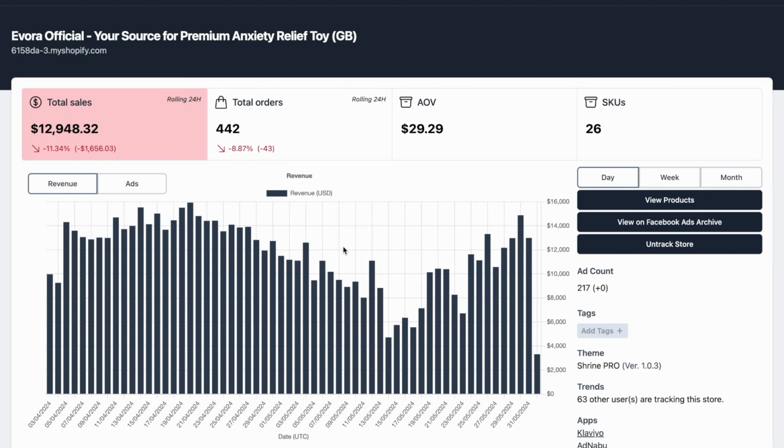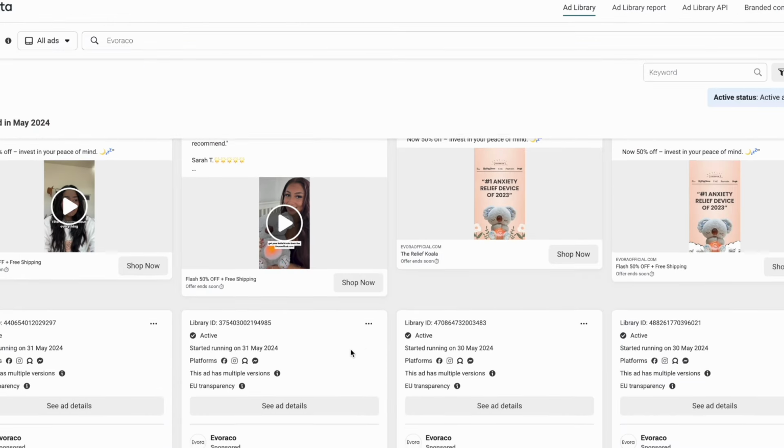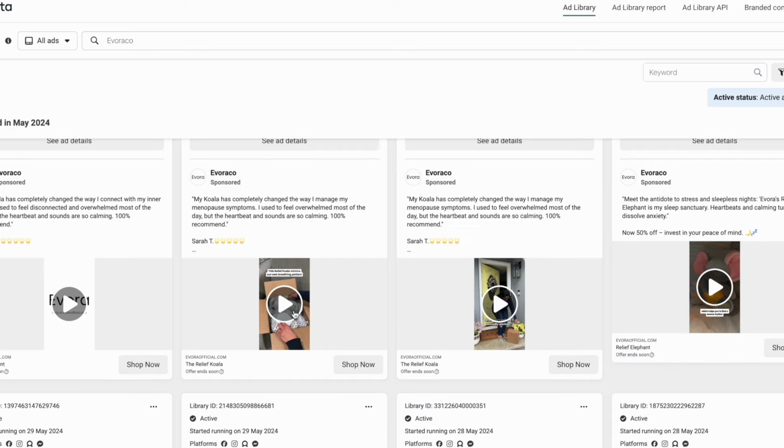Now, what's cool about this is that you can also track their Facebook ads. So if we click on ads here, you can see a chart of how many ads they were running. But that's not all. If we click here, this will then show us the individual ads they are running for this store. So you can see what's working and what's not. Genuinely a game changer, because you're getting all the secrets from all these top dropshipping stores. And all you have to do is replicate what's doing well.